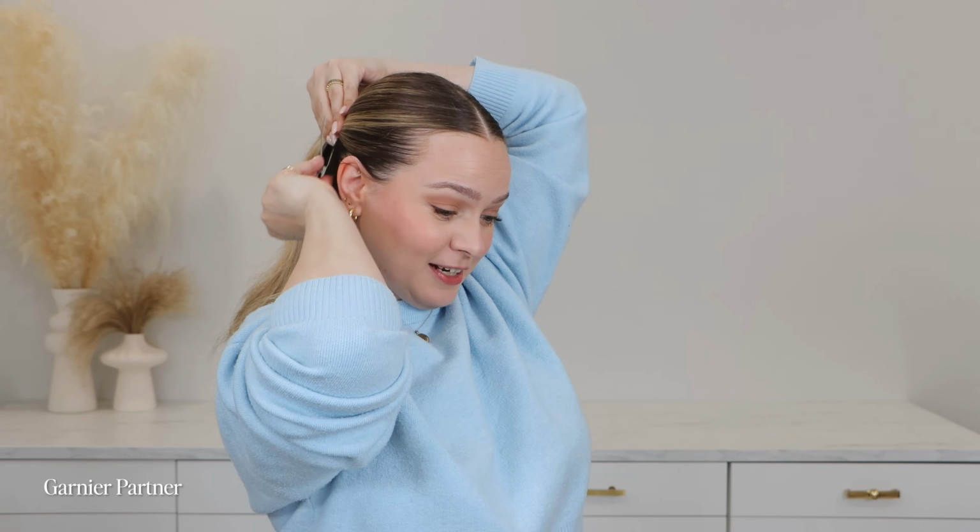Plus, if you have a lot of hair, this is a really nice way to divide and conquer, because when you have a lot of hair, it can feel like wrangling a lot of things at once, and we only have 2 hands. So adding in the clips can be super duper helpful.